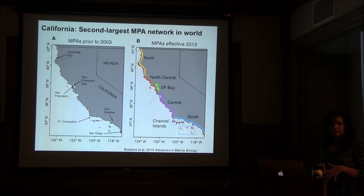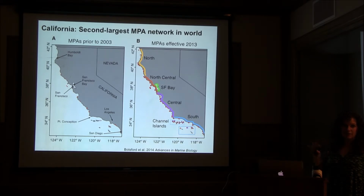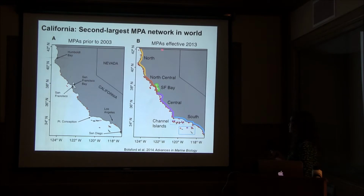Hopefully you realize that California has the second largest network of marine protected areas in the world. California is an awesome place for marine protected areas. They are generally pretty small, but we have a lot of them. So here are the MPAs prior to 2003, and then the MPAs effective in 2013 as part of the Marine Life Protection Act. The red dots are the different MPAs, and these squiggly lines are showing you these different regions, because that's how they were implemented: the state went to these different regions and worked with stakeholders to design this network of marine reserves. And it was mandated by law that they were to be a network of marine reserves.